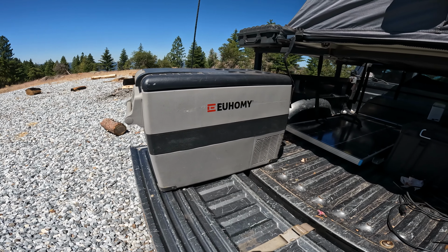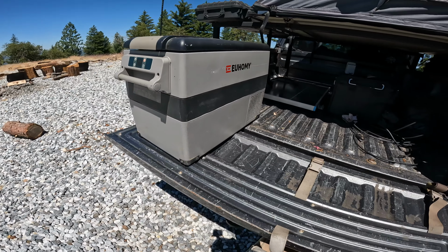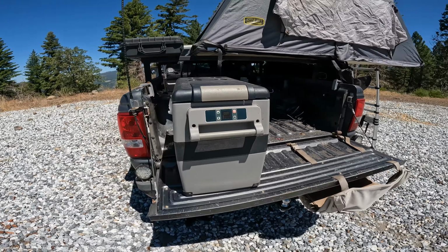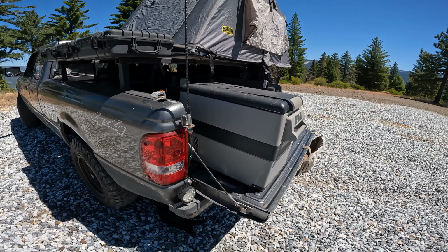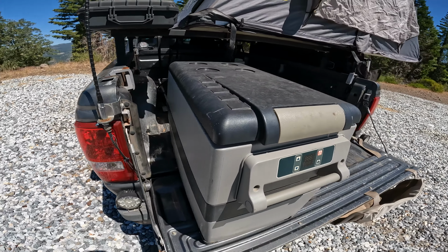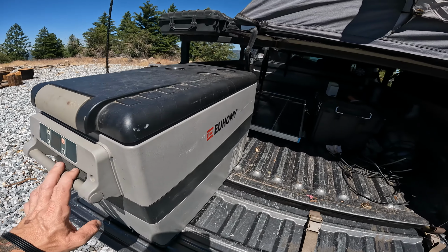Just an Amazon special, but I'm pretty confident all of them are the same, just rebranded Chinese stuff. But I bought this one for a little over $300. It's the mid-level one. I don't know the capacity of it exactly, but it's been great. It works, no complaints out of it. It's gone all over the place, basically lives in the back of this truck.